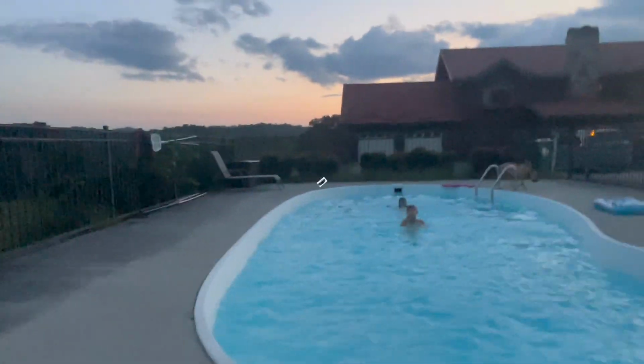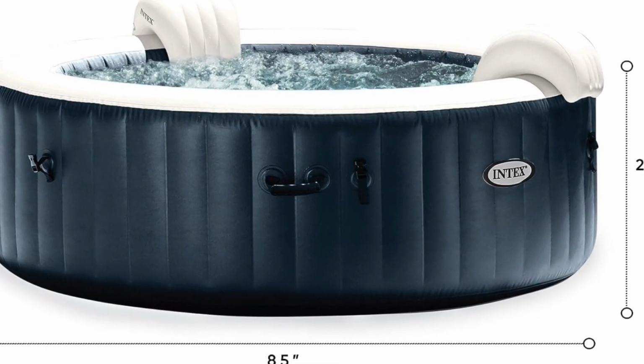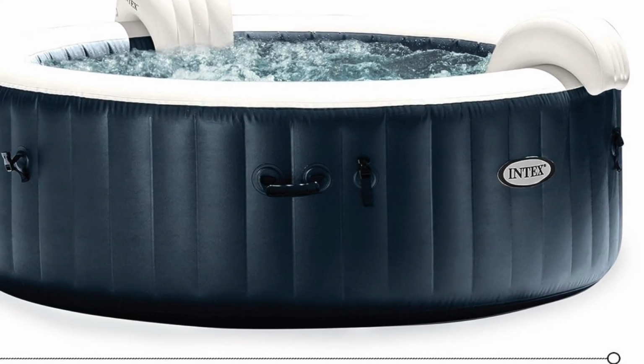But here's the exciting part. There's a solution, and it's making hot tub dreams more achievable than ever. The inflatable hot tub. In this video, we'll delve into the benefits and considerations to help you decide if this is the key to making your hot tub dreams come true.